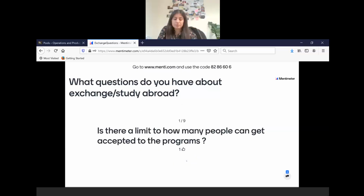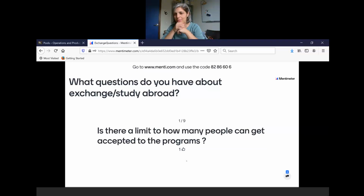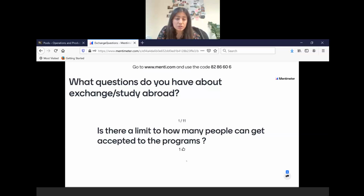Yes, definitely. Good. Is there a limit to how many people can get accepted to the programs? Do you want to take that, Dima? We have a limit. It depends on the university and it depends on the scholarship, the Erasmus Plus available mobilities. We do not specify the number of spots available on our webpage to encourage all students to apply, and as well to try. Sometimes we try to negotiate if we have a good number of students and they are all excellent. Sometimes we try to negotiate with our partner universities to have more spots for our students. So we have a limit, but we encourage all students to apply to the university they would like to attend. You can apply up to 2 universities.